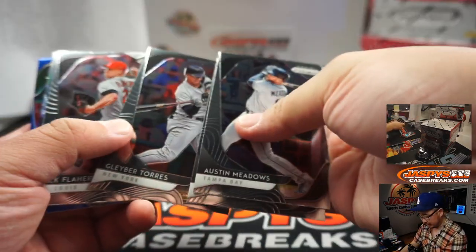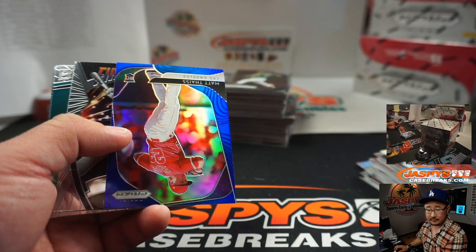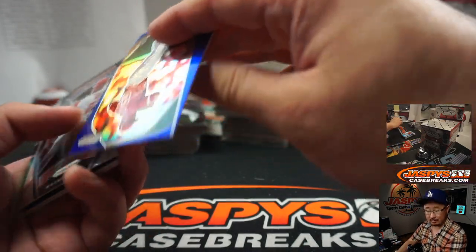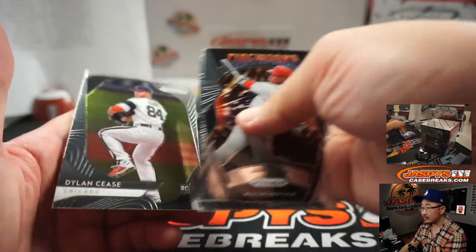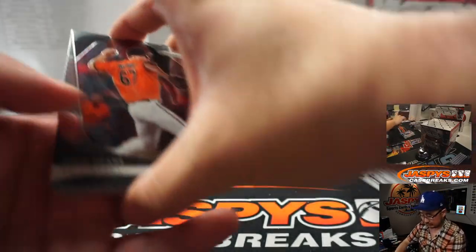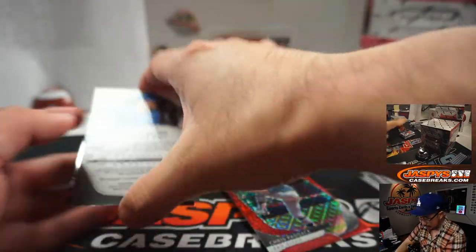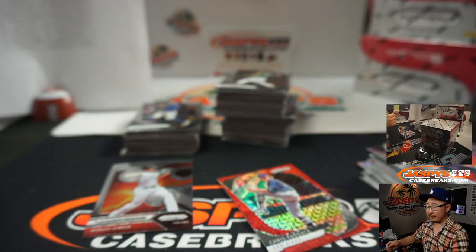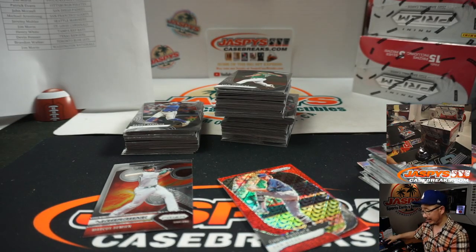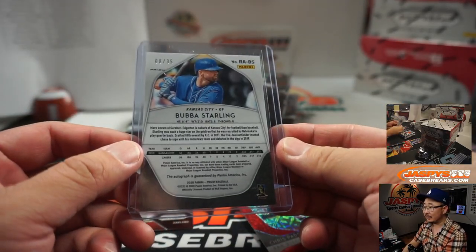Nice. John McCall is here. John, congrats on your McDavid. Are you happy with the prize? Blues are not numbered as well. There's Chris Paddock to 149 and Bubba Starling to 35. That's our first autograph. Yeah, I'm very happy for John as well. We appreciate him getting into our break. Jason's happy, he's in the chat. I'm happy. I hope John is happy.